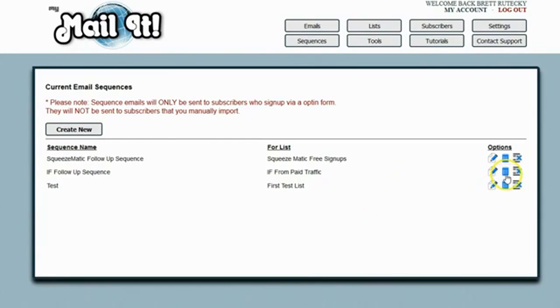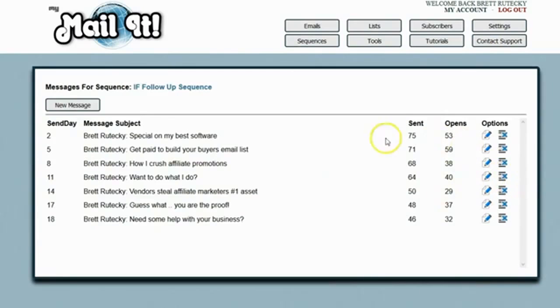And you can actually see, I even use MyMailit for my follow-up sequences. This is one that I've recently created that I've been testing out with some Facebook ads. And you can see, here's my entire sequence that I'm sending people to. I'm not only testing it out, but I'm also using it in my own business. Once again, anything that I would sell to somebody else is only going to be something that I'm willing to use in my business myself.